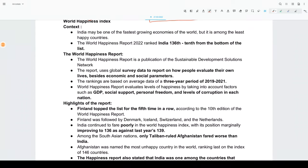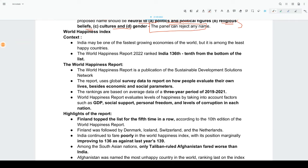World Happiness Index. India may be one of the fastest growing economies in the world, but it is amongst the least happy countries according to the World Happiness Index. The World Happiness Report ranked India as 160th country, which is nothing but 10th from the bottom. What is the World Happiness Report? It is a report of the Sustainable Development Solutions Network. The report uses global survey data to report on how people evaluate their own lives besides economic and social parameters. It's not just based on economic and social parameters, but how people also think about their own life.